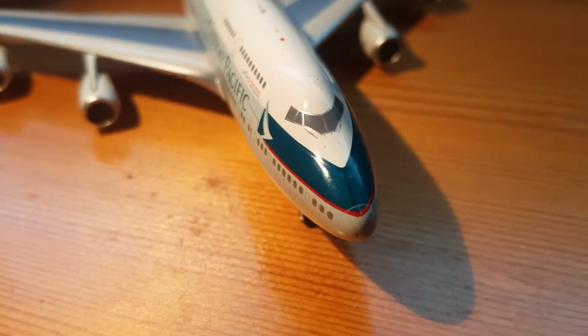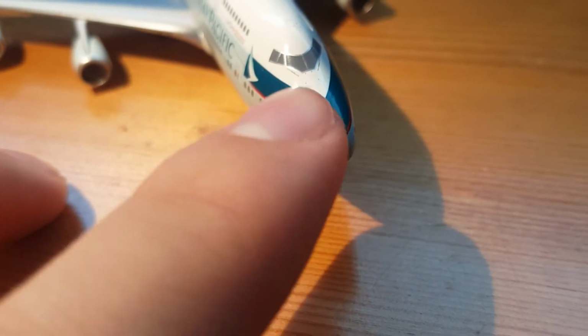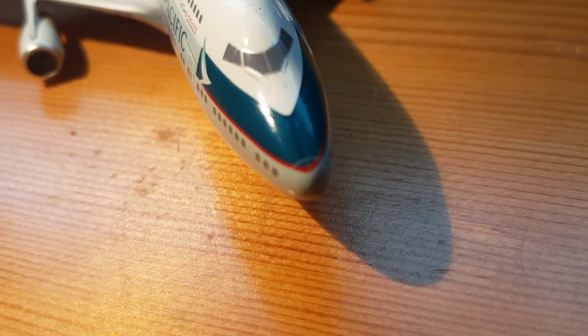There we are. You'll probably notice that just there on the nose, there's that very, very dark green strip. I don't know if it's like that in real life on the 747 for Cathay, but it almost looks as if these two decals here have overlapped and created this very dark green strip. But that doesn't really bother me, to be honest. I'm just pointing out the things.